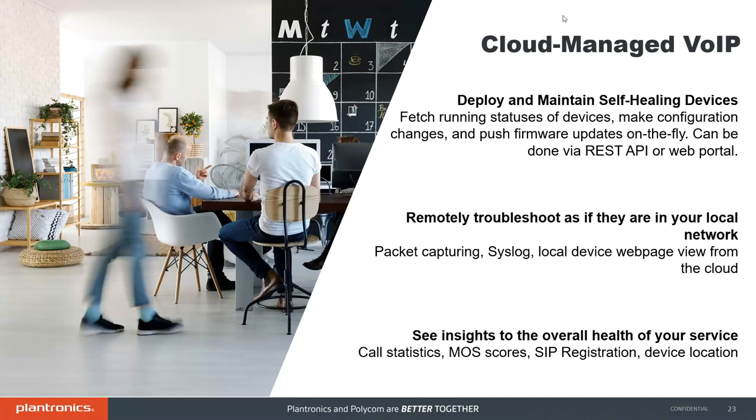So again, the intention behind this is that you're fetching running statuses, you're going to make configuration changes, and you can push firmware updates on the fly. And it can be done via the REST API or the web portal itself as it's set up. And there's another slide here to talk about that. And again, the idea behind this is to remotely troubleshoot as if it's within your own network of your own company, and being able to use that through the REST API across the board, okay?